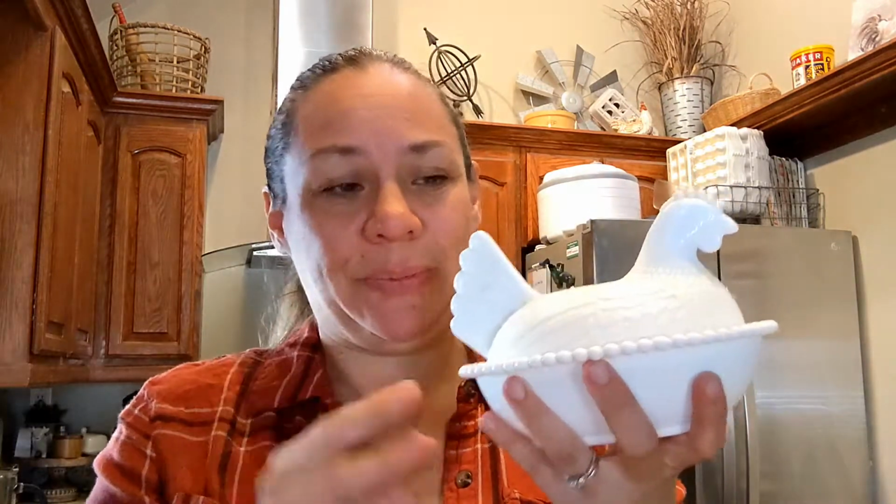So I've shown this in the past. This is one of my favorite milk glass items. I used to collect milk glass. I don't really reach for it as much anymore. I have a little bit still, but not very much. But this is a milk glass chicken nesting bowl, and it's just so pretty. It's so cute. I have it out on my floating shelf in my living room as a display.